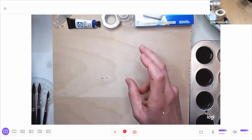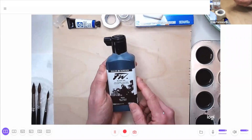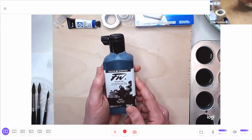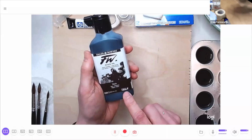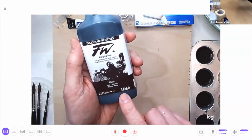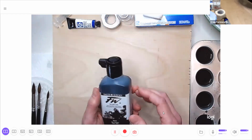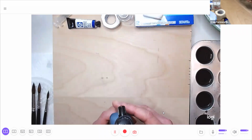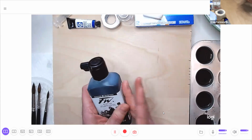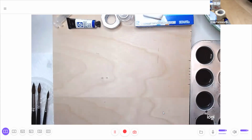But the ink that we're talking about, today I'm going to be using Daler and Rowney FW acrylic ink. There are a lot of different inks out there, but you want to make sure that you've got something that's designated for, I'll bring it up closer here, for art use. So it can be used in brush or airbrush or pens for sketching, but you don't want an ink that's going to harden and stick in your brushes and ruin your brushes. So you definitely want it to be water soluble and that you can wash out of your brushes.